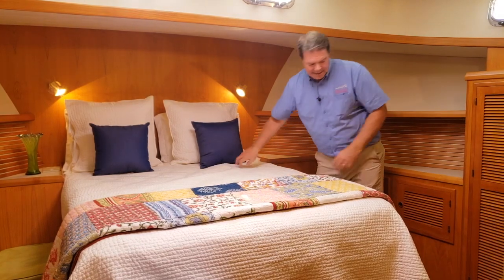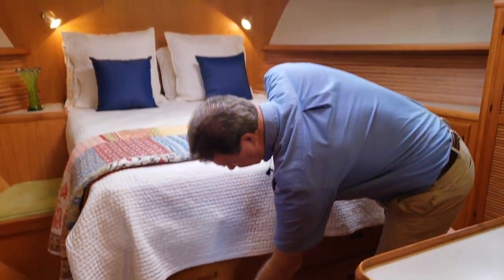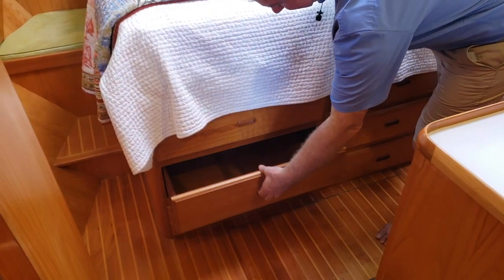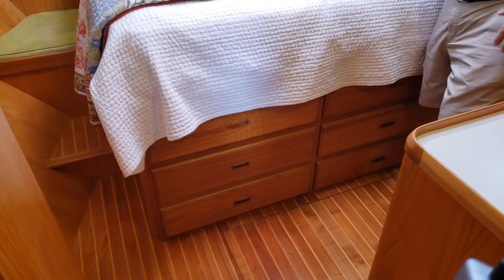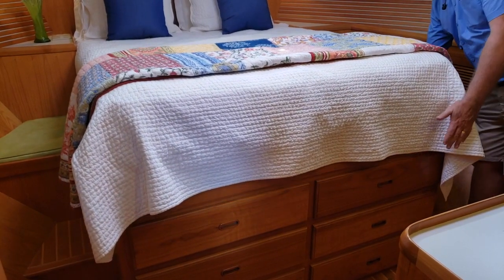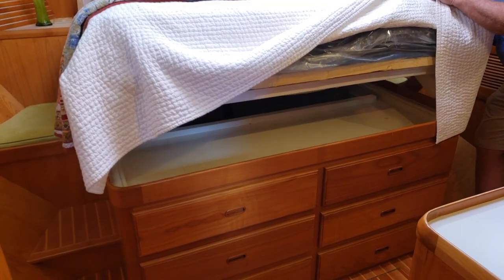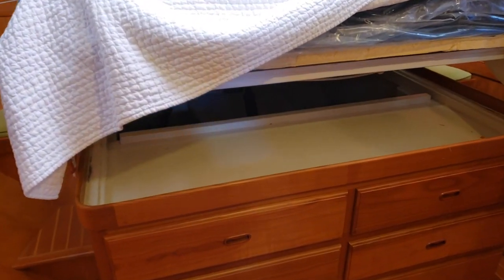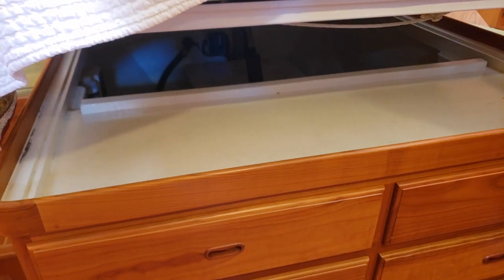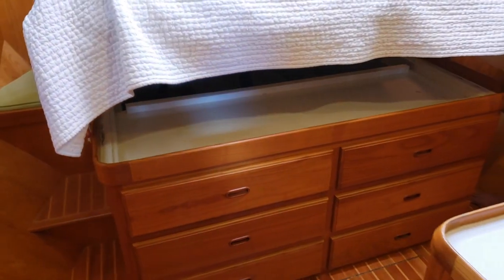I'll point out from a storage standpoint, there's a six-drawer dresser, huge drawers here. The bed itself raises. I don't know if we've got the power on here, but if we do, it's on a power strut, and it'll come all the way up. I'm not going to go all the way for the time, but as you can see, it will actually raise all the way up to access the storage under there, as well as the bow thruster battery bank.